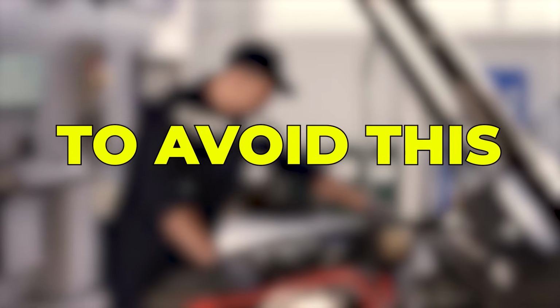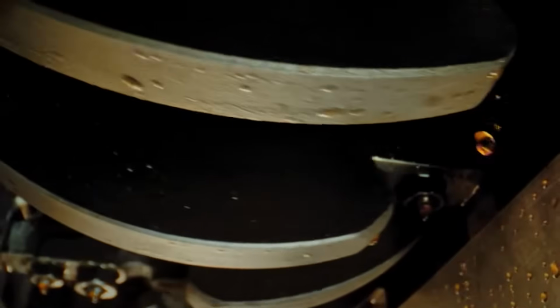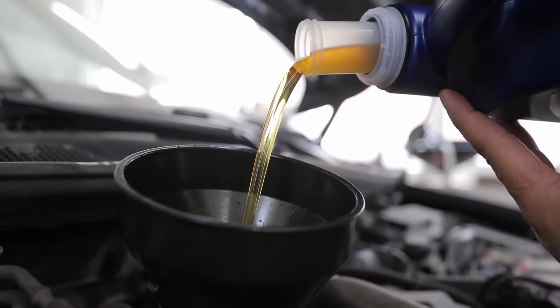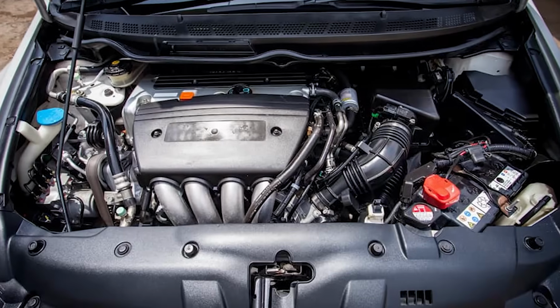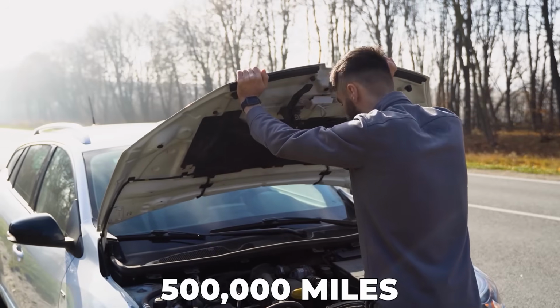To avoid this, simply pour fresh oil into your new filter before installing it. That way, when you crank the engine, it already has a reservoir of oil ready to circulate instantly. It's such a simple step, yet most people ignore it. This little hack is one of the hidden secrets that separates engines that fail at 180,000 miles from the rare ones that last over 500,000 miles.